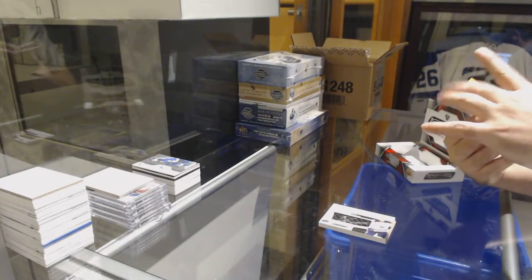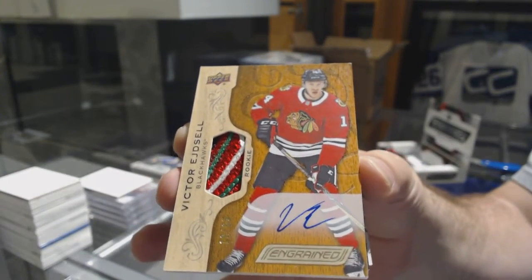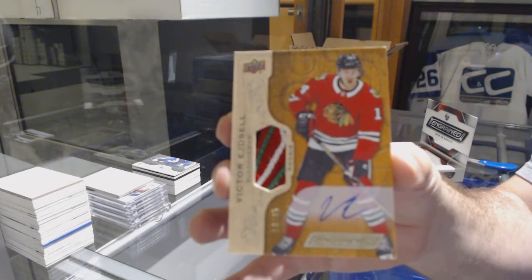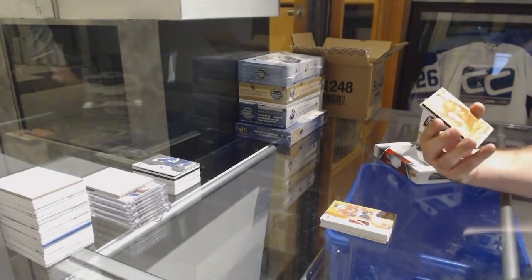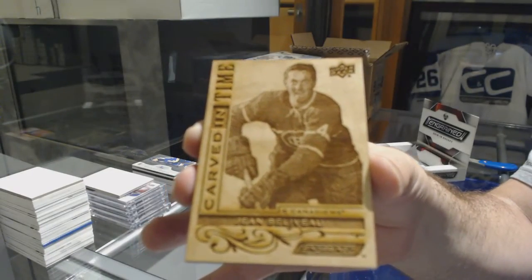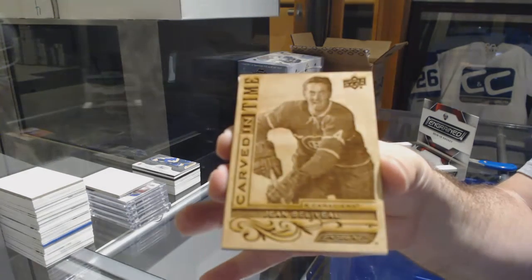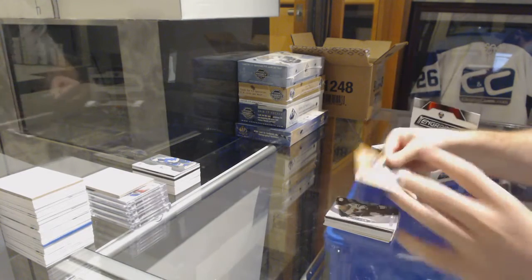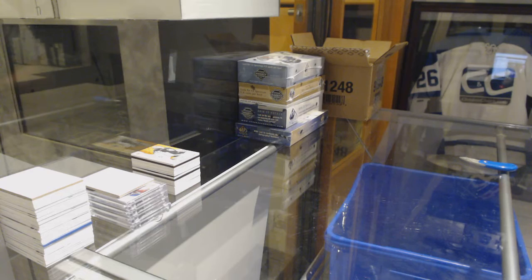For the Chicago Blackhawks, number /65, Victor Edgecell, patch auto. That is a beautiful patch autograph. Victor Edgecell. Carved in Time for the Montreal Canadiens, Jean Beliveau. We've got a Synthesis for the Wild of Parise and a Jonathan Quick base.